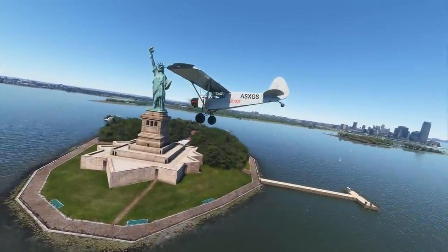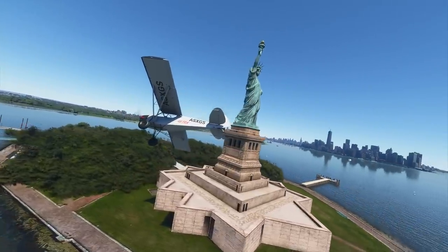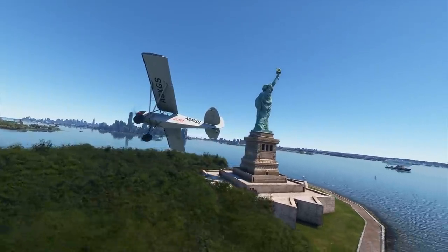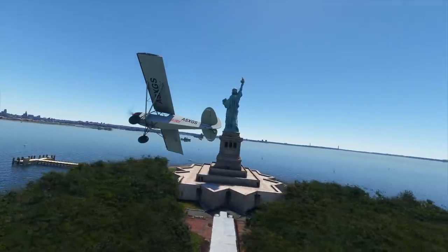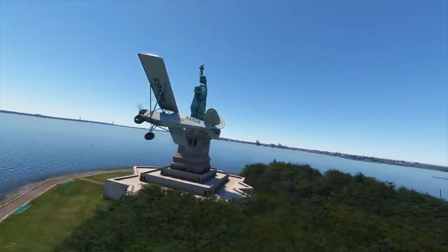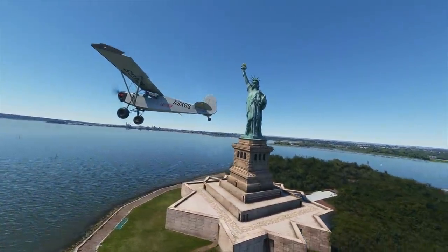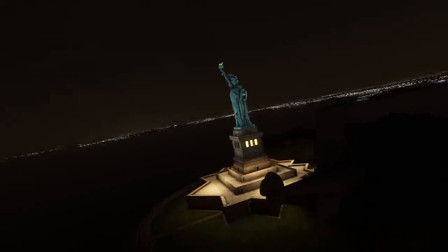So after I played a little bit with the graphics and the weather conditions and stuff, I decided to go look at some points of interest. One of the first places I went to was the Statue of Liberty. And I was pleasantly surprised by how well it's modeled, the 3D image of it. It's clean, it's sharp, it looks good. Around it looks like there's life, there's boats and ships and all kinds of things going on. At night it lights up, which is nice.